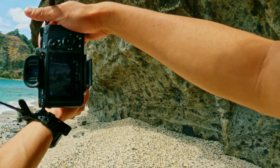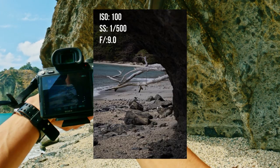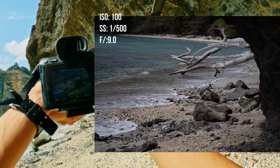Good thing about coming further away is you can take photos like this. And this, I guess.